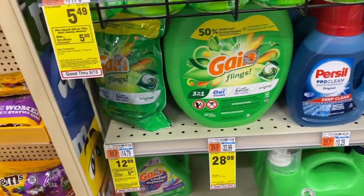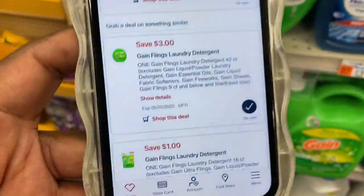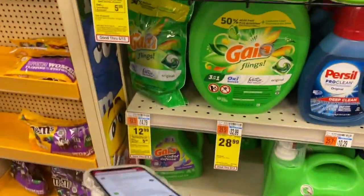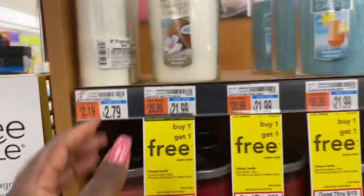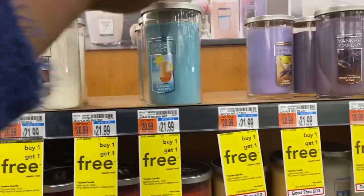They don't have it in the container, but they have it in the bag. It is $3 off of that bag, making that $9.99. We have the Yankee Candles, buy one get one free. I don't know why they're so high, but they need to cut it and put it with a coupon so we can get some of these.